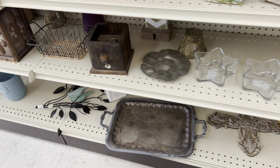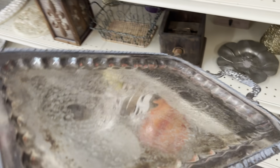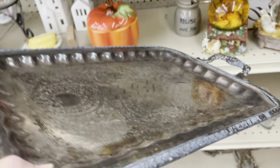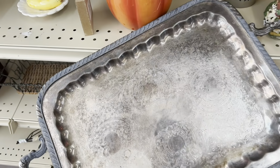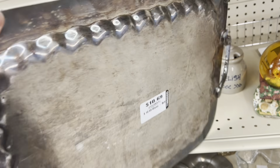This platter here, this silver platter was gorgeous, y'all. It is so extremely heavy. It is probably worth the price. I just could not figure out where I would put it, and I didn't absolutely have to have it, so I left it here at the store.